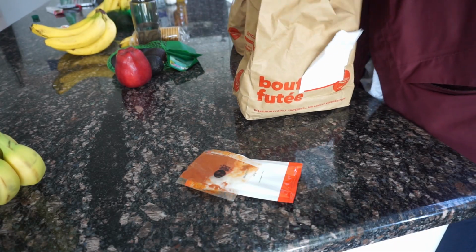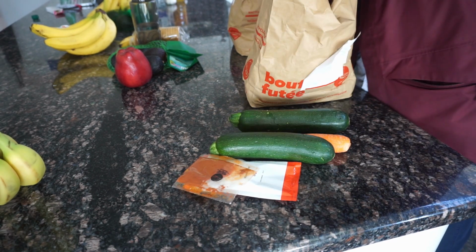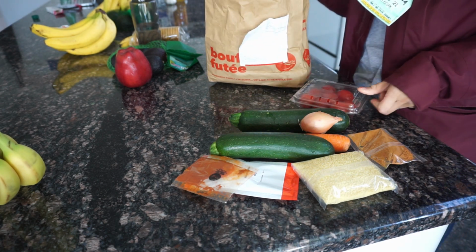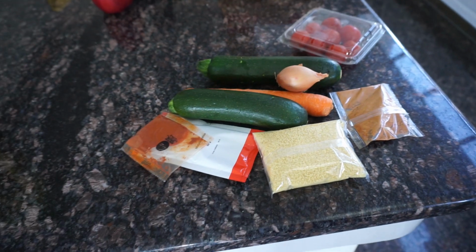So there's vegetables. And then some sauce. Oh, they do give the mayo. So the stuff that they don't give is salt, pepper, cooking oil, and butter. Usually you have that in the fridge, but I don't have any butter, so we're probably gonna exclude that.